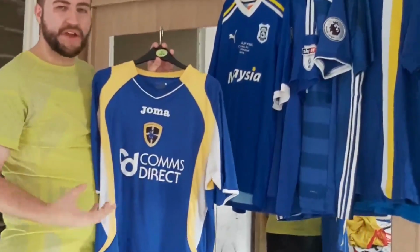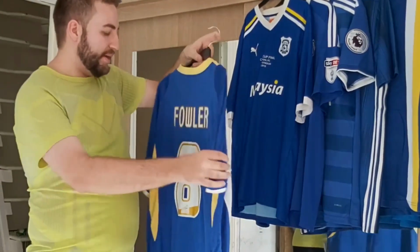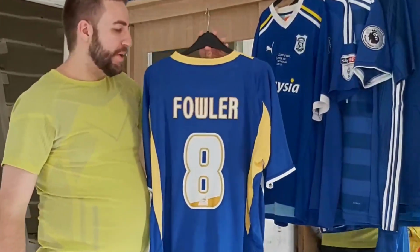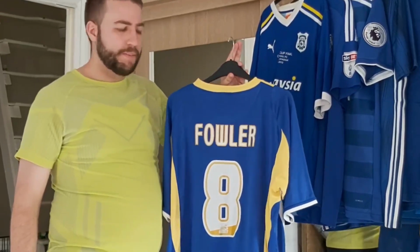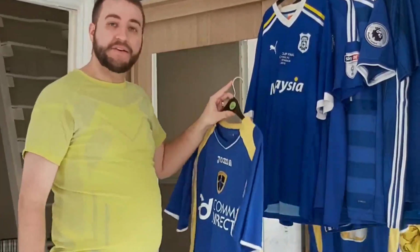Lots of yellow on this. Whenever Cardiff had yellow and white on their shirts, I've always liked them. And on the back, number 8, Robbie Fowler, of course, Liverpool legend. He had that one season at Cardiff. I think if he didn't have the injuries that he had, he would have done a lot better for the club. But yeah, very happy with this, and that completes my Cardiff City collection.